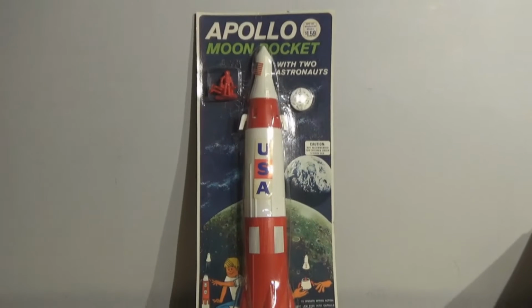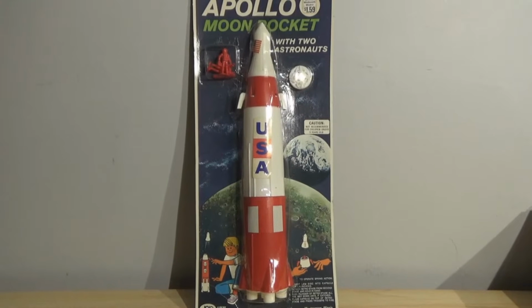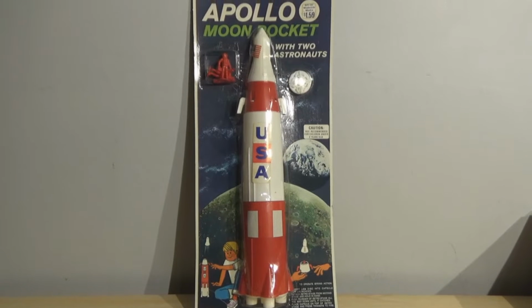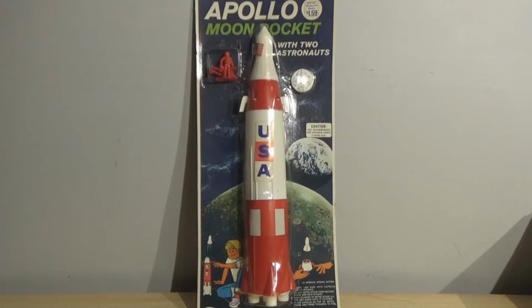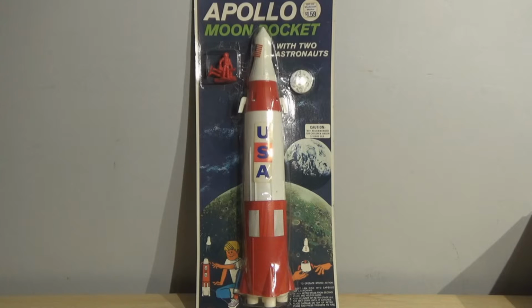But this one is of particular importance to me because I actually had this when I was a kid, and that's why I wanted to have it again. And it is a multi-stage rocket, Apollo moon rocket. Processed Plastic made space rockets. They made the Titan rocket. They made the space shuttle. In the 80s, I think they made the space shuttle, early 80s. Titan rocket came out before this one, if I'm correct.